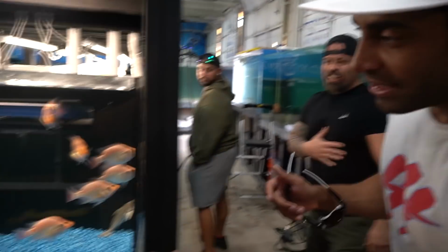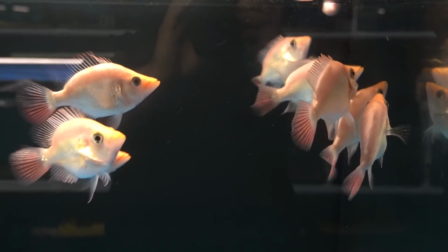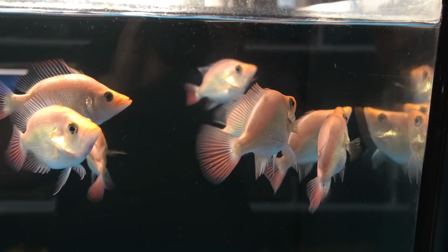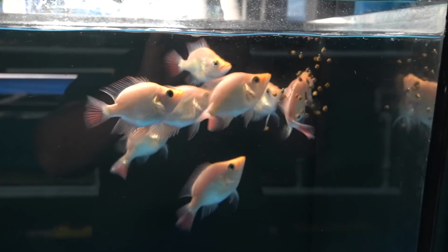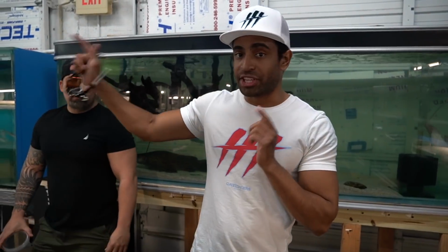Whoa. What are these right here? Are they snook? What is this? These are short body red snook. Whoa. Look at him, he looks so cool. Oh, there we go. Don't jump out. I want to check out this giant tank over here.